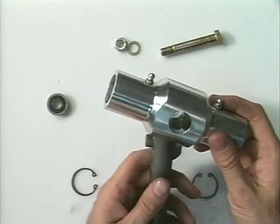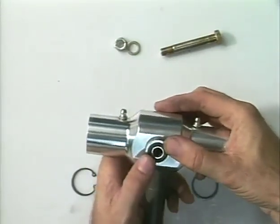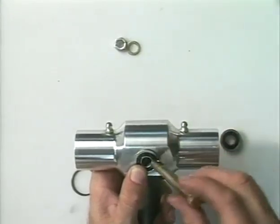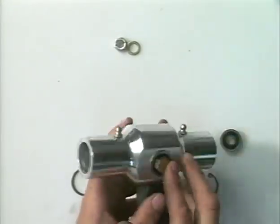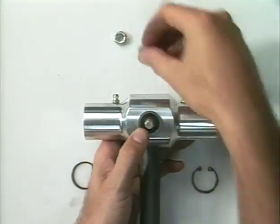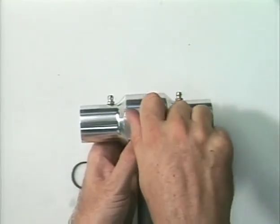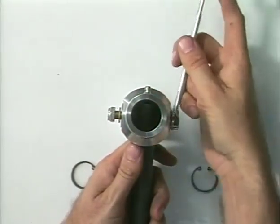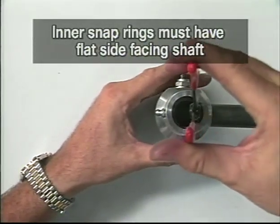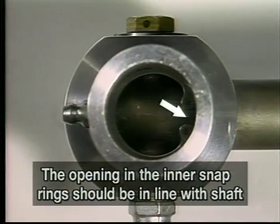Install the grease fittings in the tail rotor barrel. Then install the tail rotor barrel on the shaft. Install the inner snap rings with numbers or flat side facing the shaft. The opening in the snap rings should be in line with the shaft.